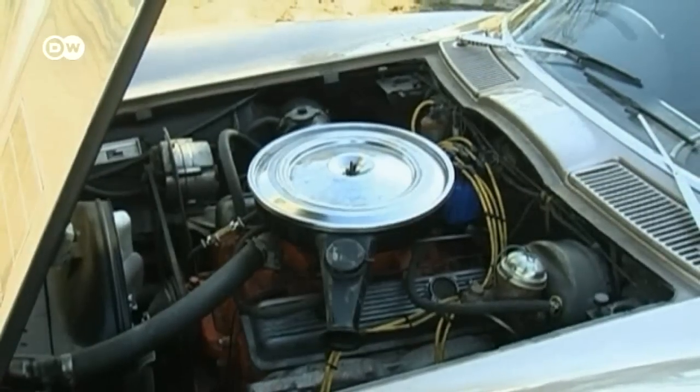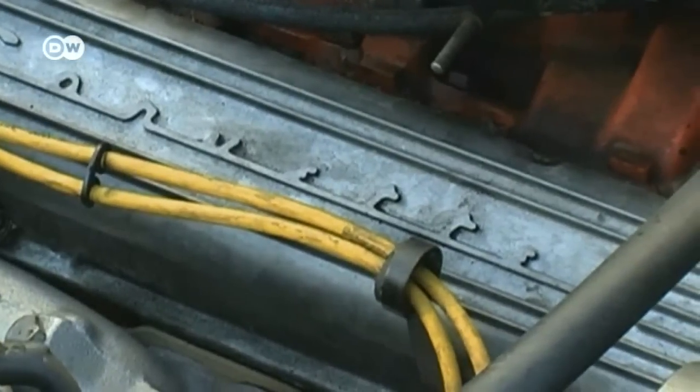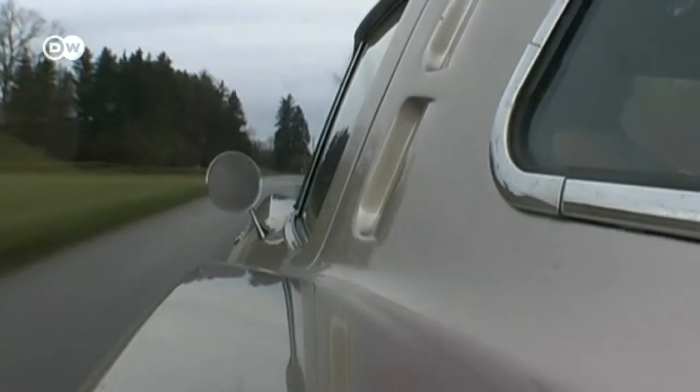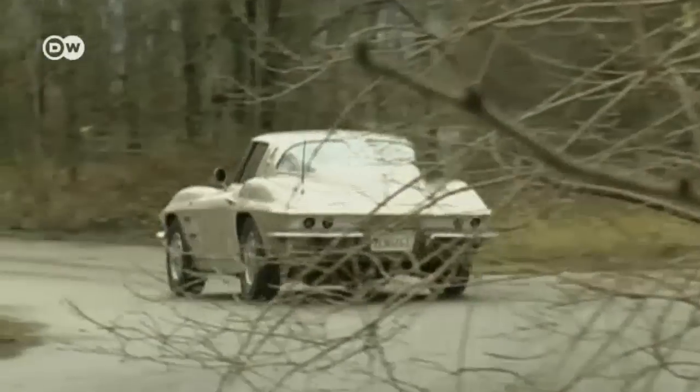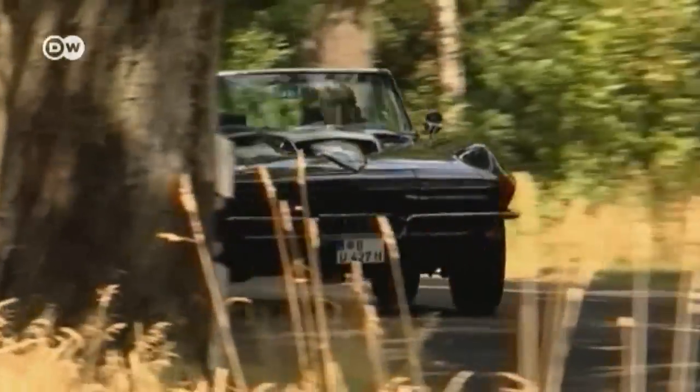Under the hood, of course, the Stingray had a V8, packing 250 horsepower in the basic version. An optional extra was a 4-speed stick shift, which was a usual option for an American car. The Stingray was also the first Corvette to offer two different body styles, a coupe and a convertible.